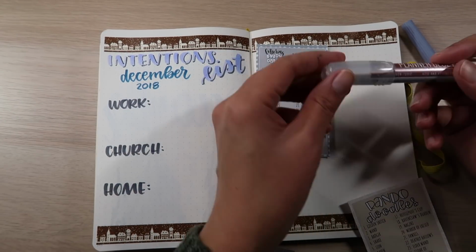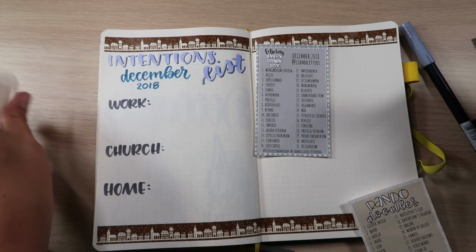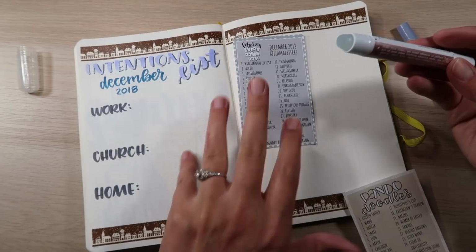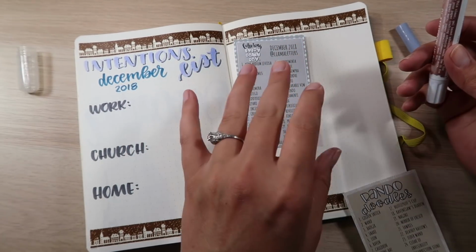I'm busting out my favorite planner glue pen. This is called the Planner Glue Pen from Prima Marketing, and it is one of my favorite glue pens because the glue stays a little repositionable before it dries, but then it dries down super awesomely.